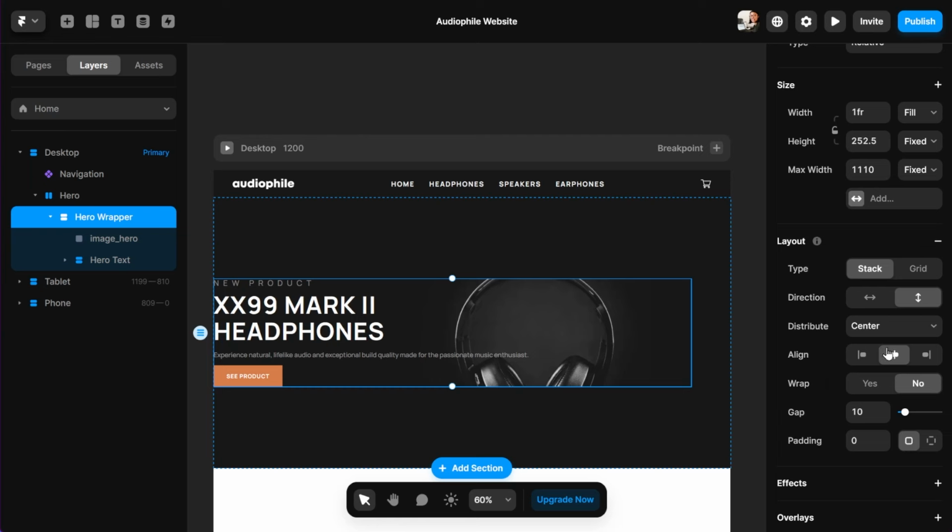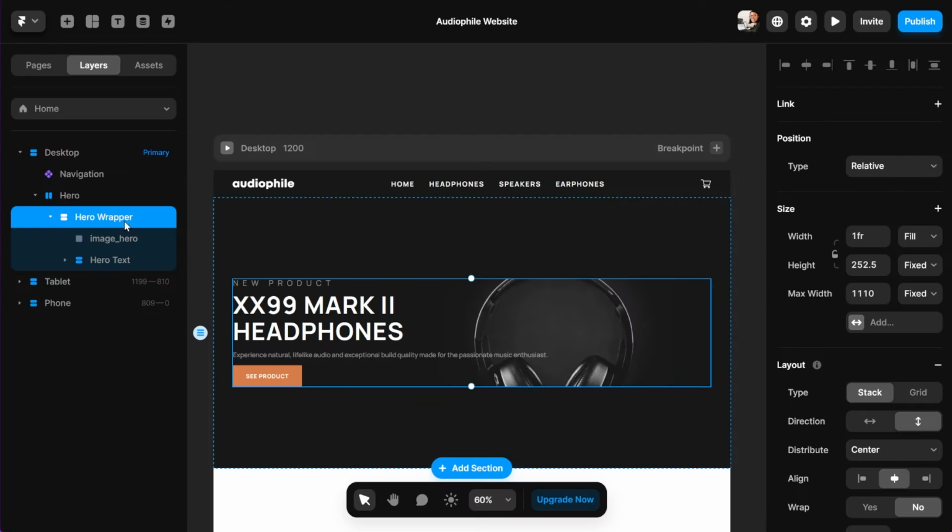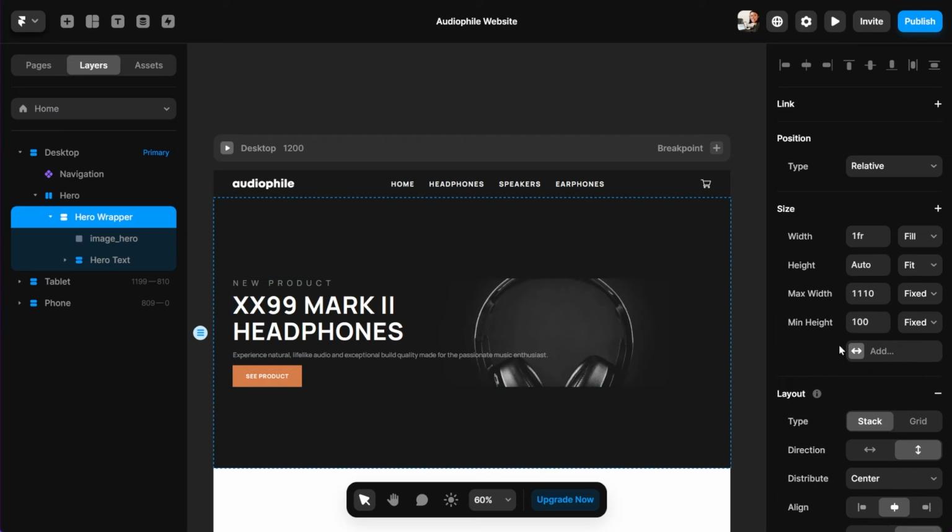Then to center it, I had to go to its parent, the hero stack, and set the distribute setting, which is the justify content CSS property, to center. Then in order to get the image to go full height, I set the height of the hero wrapper to fit content and then added a minimum height.